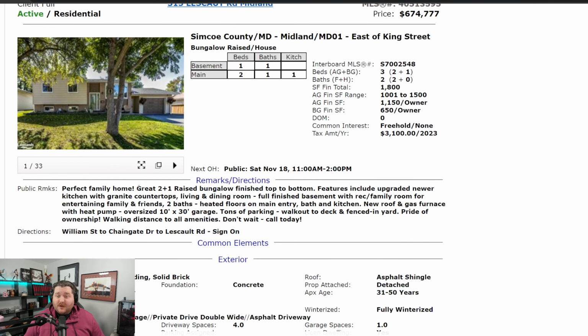Looking good already. 2+1, raised bungalow, finished top to bottom. Features, we got newer kitchen, living room, dining room, fully finished basement with rec room. So interesting. If it's fully finished, obviously there's a utility room in there to account for some of the missing, but you're missing almost half the basement square footage. So it'll be interesting to see once we get inside. New roof, gas furnace are both great. 10 by 30 garage, tons of parking. It's got a lot of pluses.